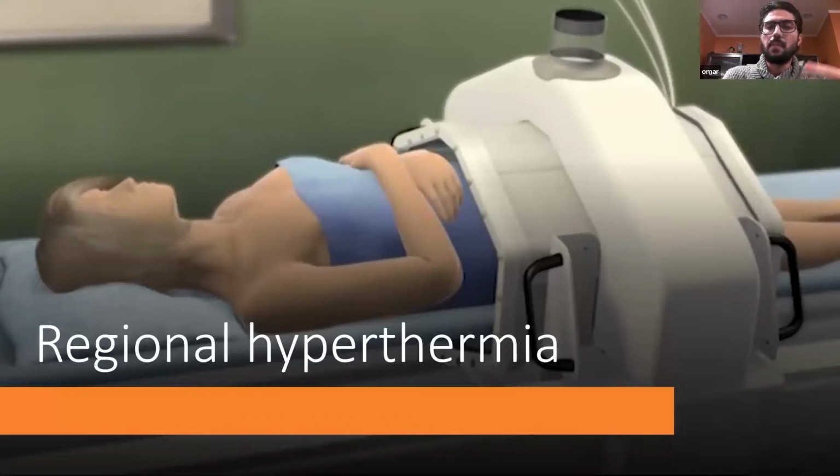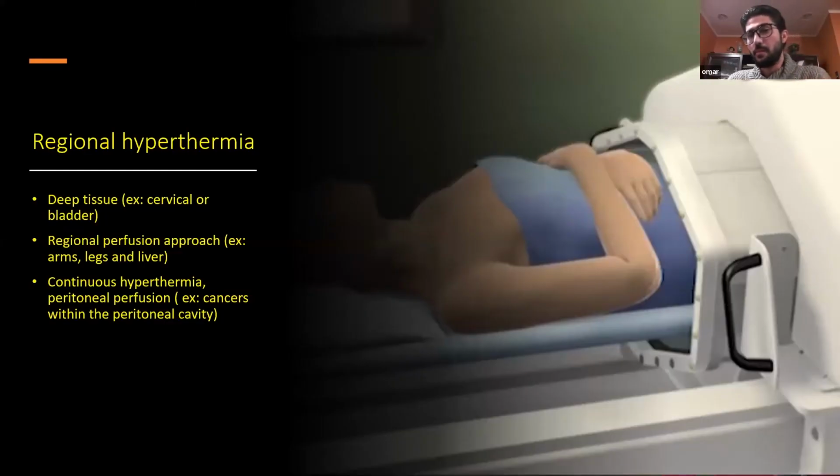Regional hyperthermia is divided into three approaches. First, deep tissue, used, for example, in cervical or bladder cancer. This method is shown here in this picture. As you see, the device encircles a specific area of the human body, and it emits a specific wave or radiation, either radio wave or microwave, that generates heat in the affected area of the body with the tumor.